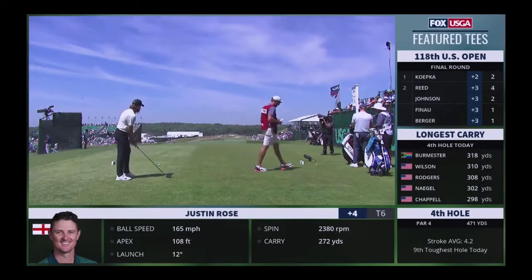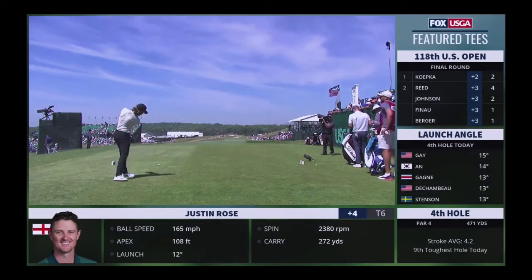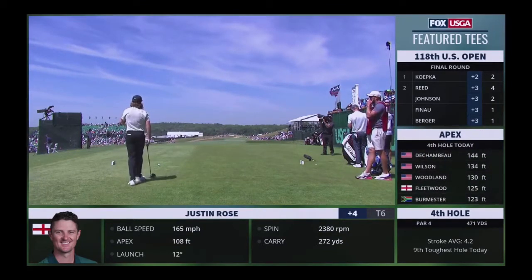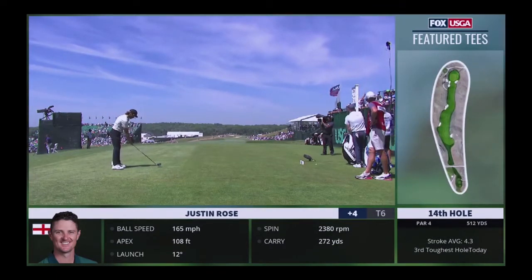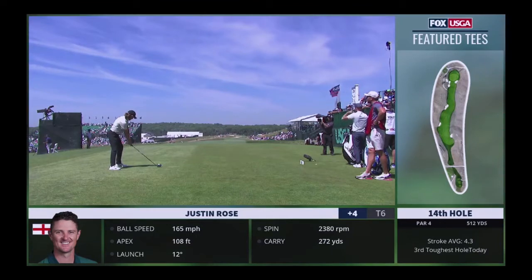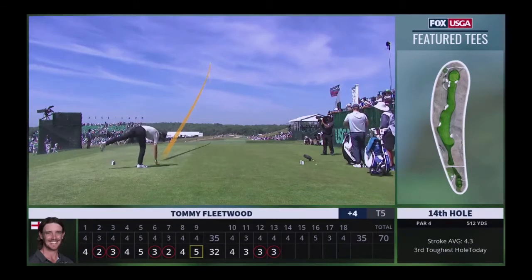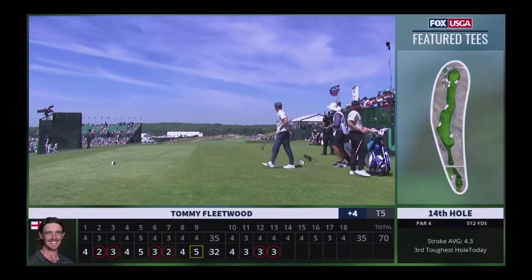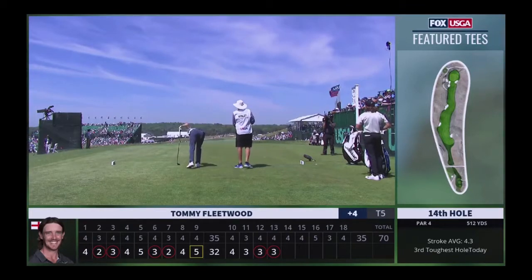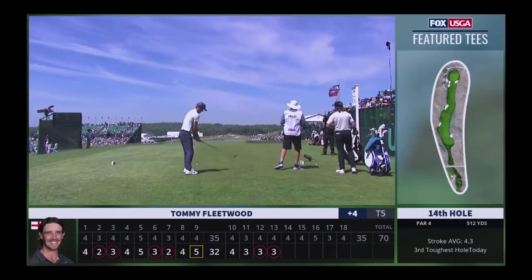Let's jump up real quickly over to the 14th hole for our featured tees coverage, and there's Tommy Fleetwood. A guy who I think has one of the really, really good swings on the planet, not just on the PGA Tour. Always grips down on his driver just a little bit. Wind out of the right. Look at that round of golf that Tommy Fleetwood's having. 5 under, and he's part of this conversation. Yeah, I love that. 2 shots back of the lead now as Koepka makes his birdie on 2. Good focus here.